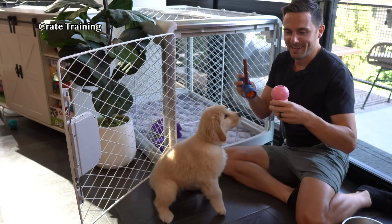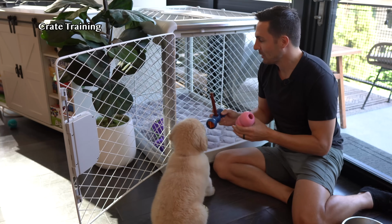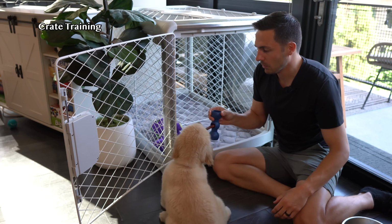Once you've mastered that, this is where the bully stick and Bow Wow Buddy or the Kong come in handy. You want to have something that's great in there to make a positive experience. So in this case, we'll start with the bully stick and Bow Wow Buddy.